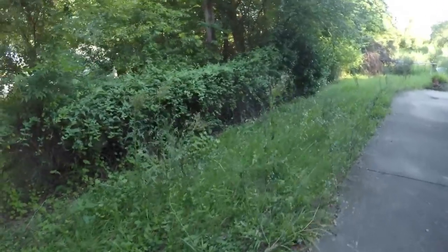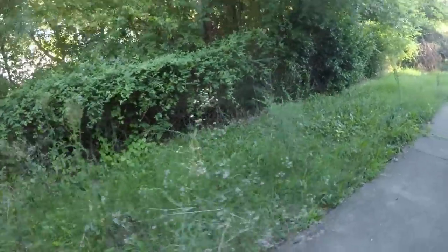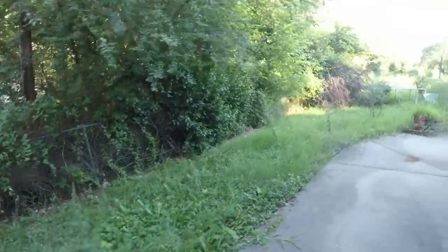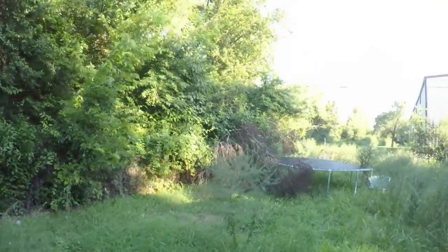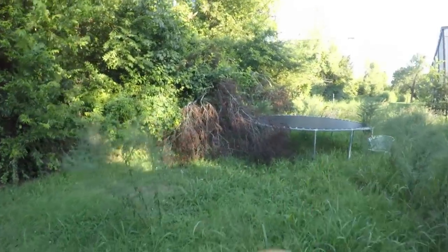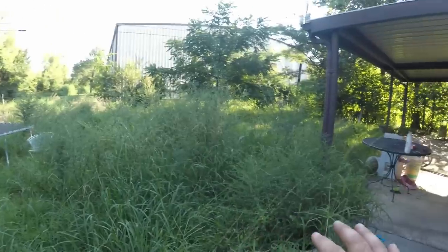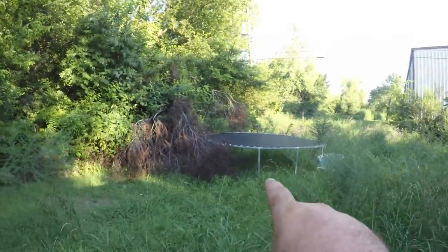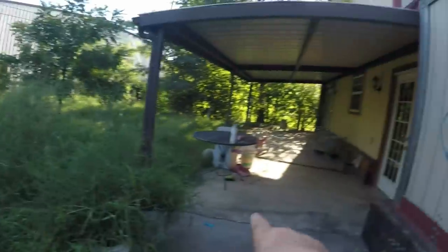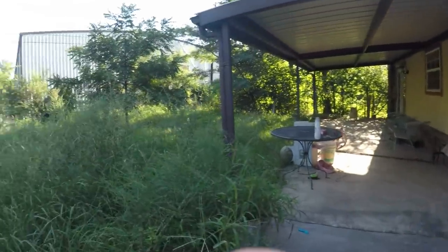Got a few tall stragglers, and the grass itself is probably 8 inches or so. Now back here, we got a tree limb. We leave that. We don't mess with that. But this stuff's crazy. What she did ask me is to put the trampoline and the chair up on the porch so it's out of the way for future abatement services.